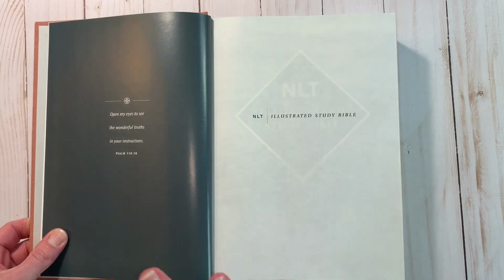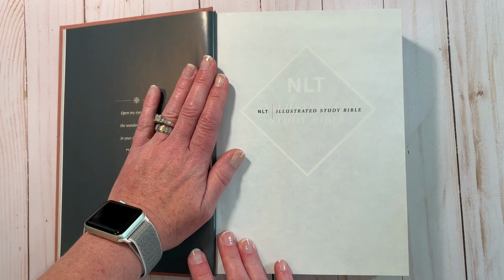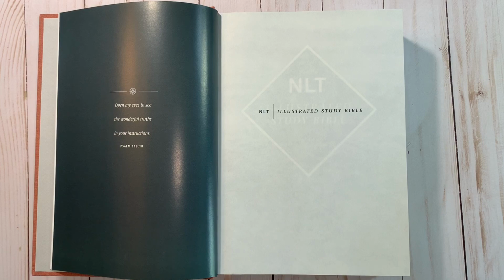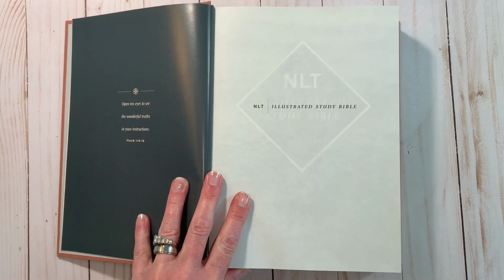And I have been already studying out of this Bible, and I love it so far. I've had it for probably about 5 or 6 days. I just wanted to dive into it first, and actually use it before I was able to do my review on this.